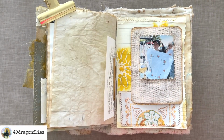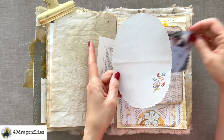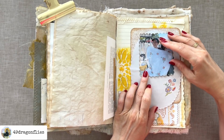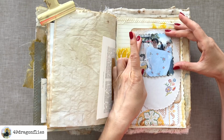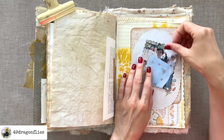And I just had another idea. Rather than just gluing that down like this, I still have this doily. And I thought, what if I can glue this down underneath so that this flower is showing, and then we can just cut off the bottom. I think that would be cute. Yeah. So, but do I ink it up or not? Yeah, I guess I'll ink it up.